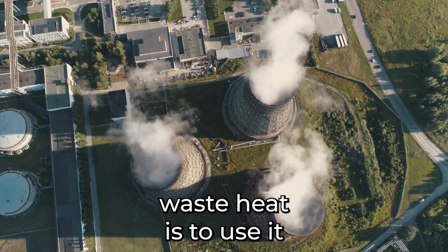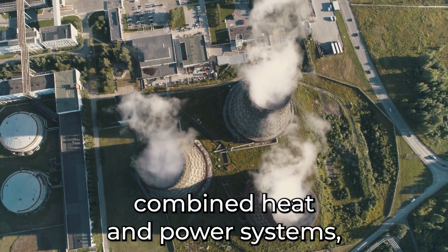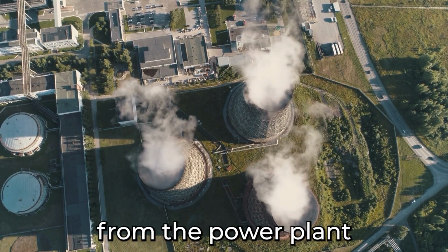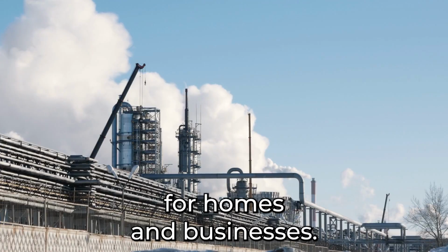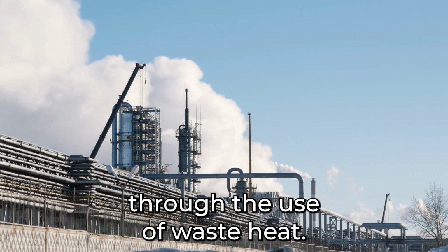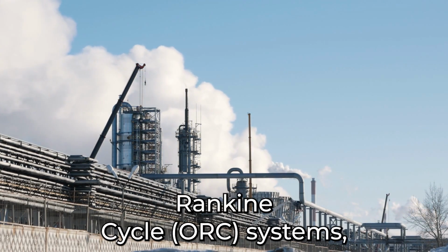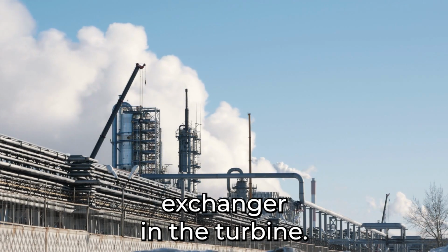Another way to reduce waste heat is to use it for other purposes, such as heating or cooling. This can be achieved through combined heat and power systems, which use the waste heat from the power plant to generate electricity, as well as provide heat and cooling for homes and businesses. Another strategy is to use the waste heat to generate electricity through the use of waste heat recovery systems, such as organic Rankine cycle systems, which convert the waste heat into electricity using the heat exchanger in the turbine.